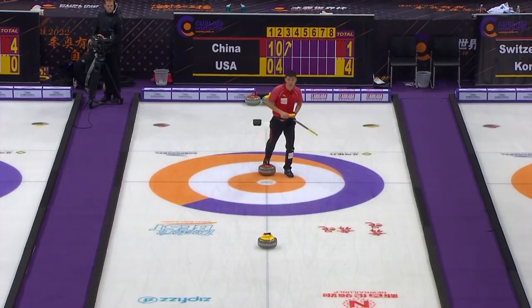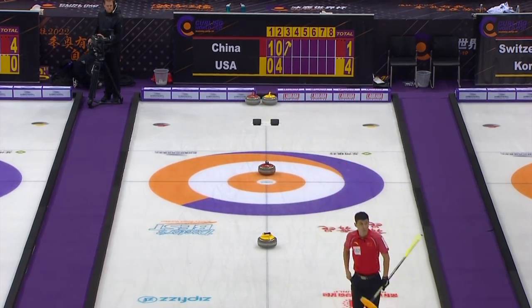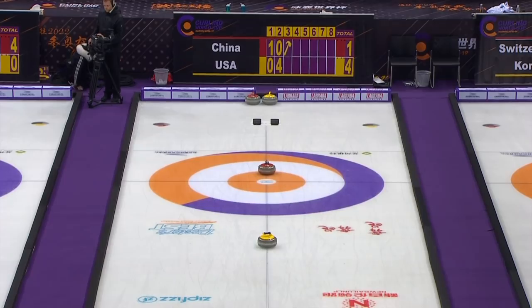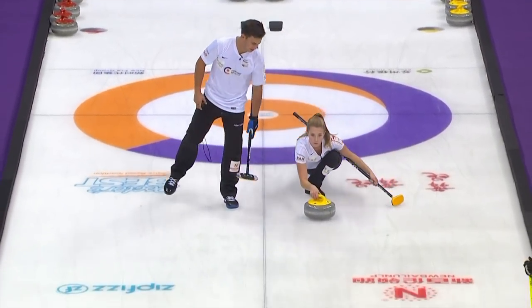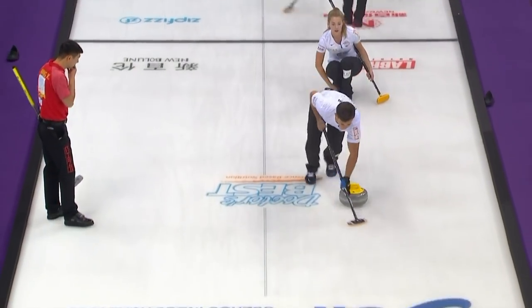All right. Good end. Let's have another good one. Five shots here. Where are you aiming? A little outside of eight. Okay. Stones are in position for the fourth end of our 8-end game as Sarah Anderson of the USA gets us underway.